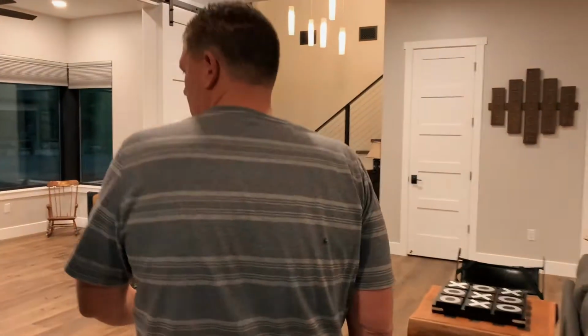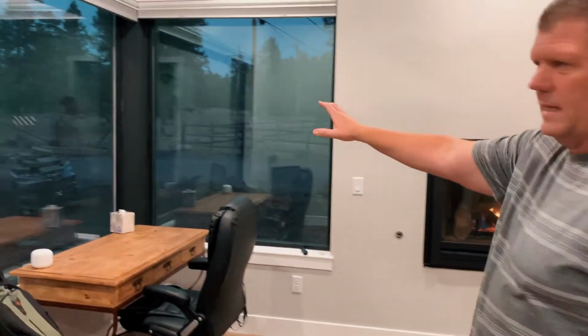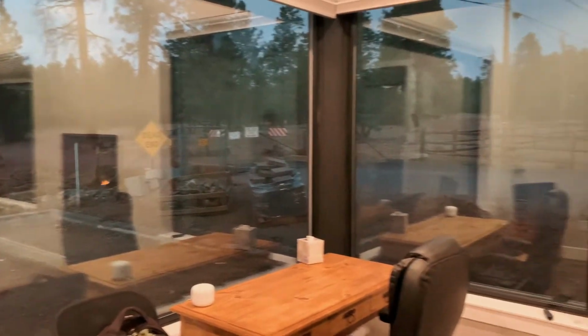So in here is my office. Got a little fireplace in here. Office, of course, looking out, hard to see now, but looking out to the national forest. Got a little extra couch and stuff in here too.